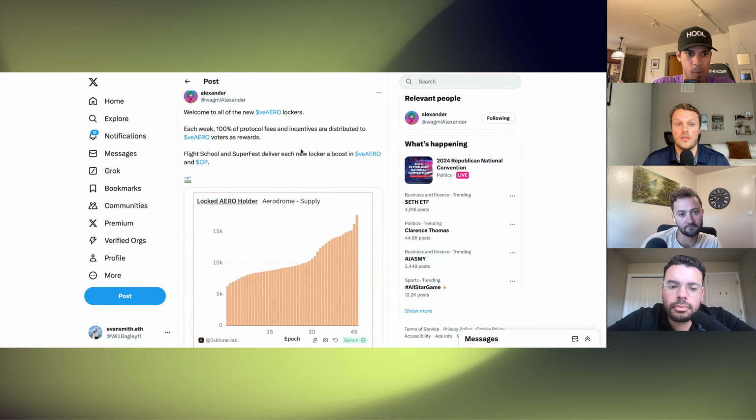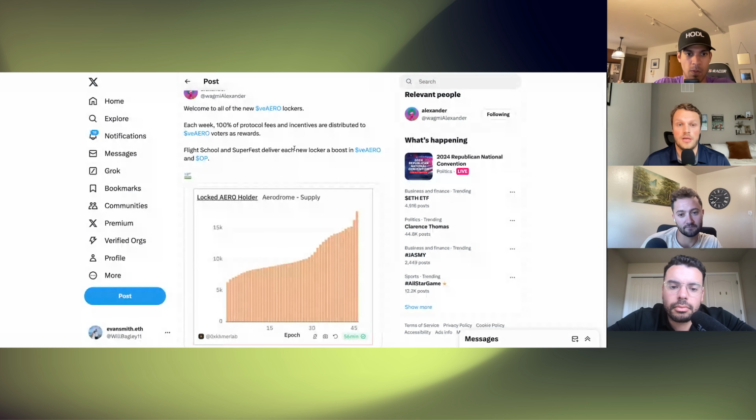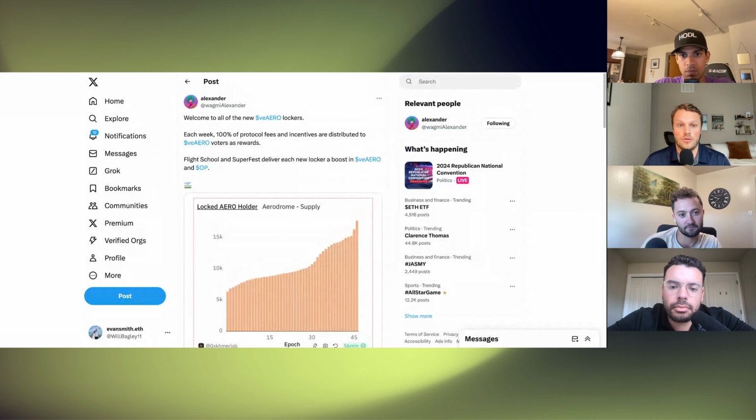And that's also another reason why we're seeing so many people become veAERO lockers: there's incentive programs coming in at the right time that are boosting these statistics as well. So yeah, I think this Flight School is a very interesting program where essentially all the lockers get the swap fees, but now they've got incentives on top of those swap fees. And so that's something we want to cover in the future as well. But I just wanted to bring some attention to that, so if you guys want to do some extra due diligence in the back end, check out Flight School and see what that's all about.